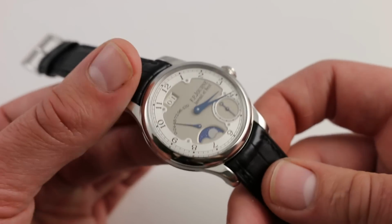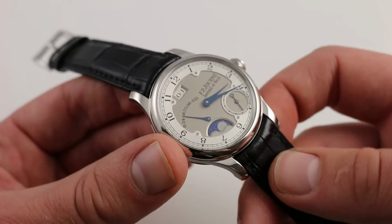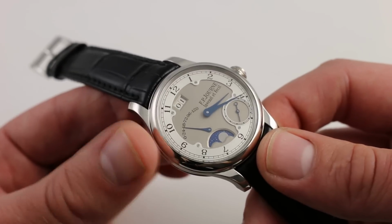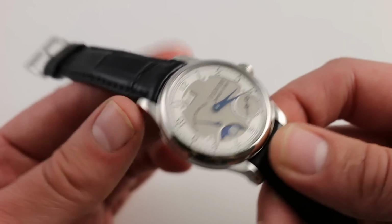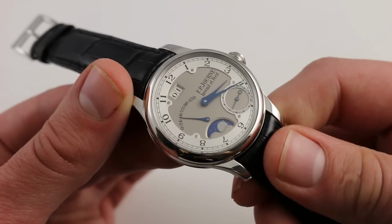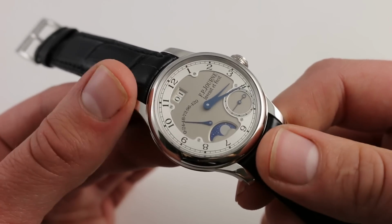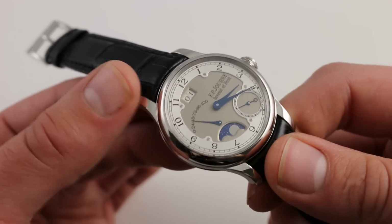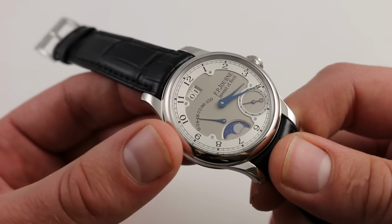Very, very coherent. Now, it's important to note that the Octa Divine was part of the first generation of FP Journe automatic watches. Debuting in 2003, the brass movement feature on this one was actually phased out in 2004. So 2003 and part of 2004, that's the entirety of the production span for the brass movement Octa Divine.